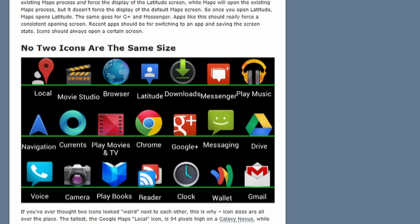Like this one, for example, no two icons are the same size. That doesn't bother me. And the dock doesn't drive me really crazy. I can understand it within Google, maybe they should, and that's what we're seeing here. But by and large, icon sizes are going to be a maximum size no matter what for everybody.